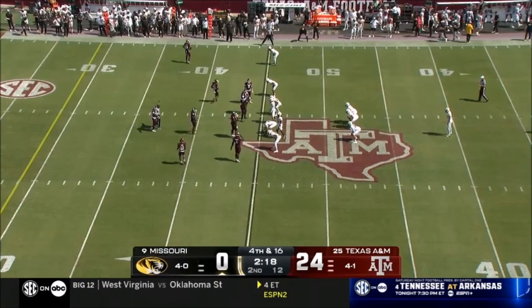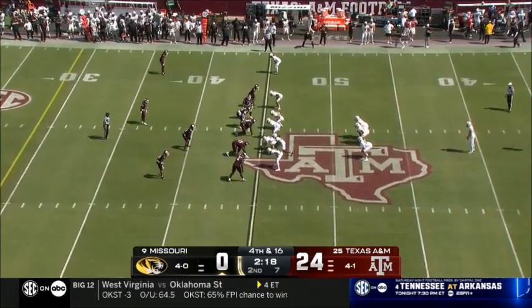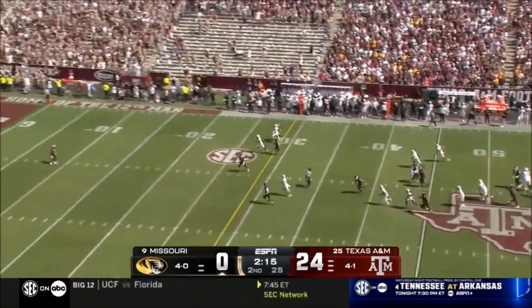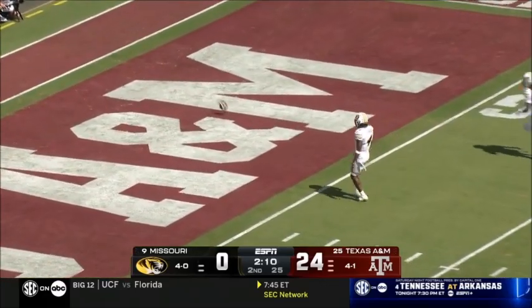Mizzou has had 5 third downs. They have not converted a single one. 0 for 5 on 3rd downs. Back rotation punt. Looking for the pin is Luke Bauer. And it doesn't check up.